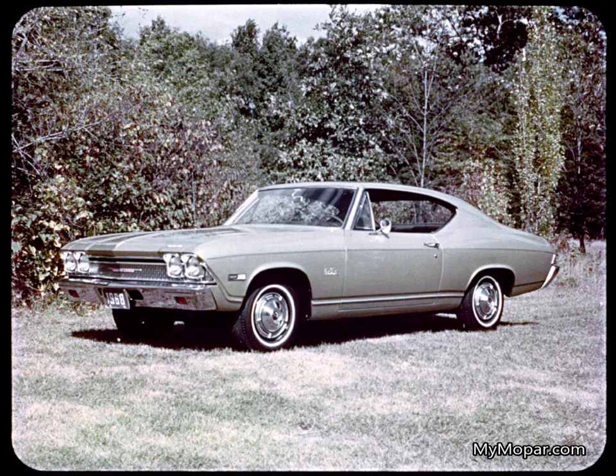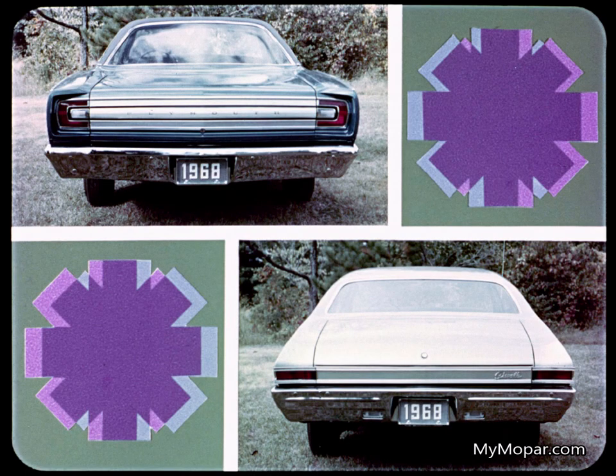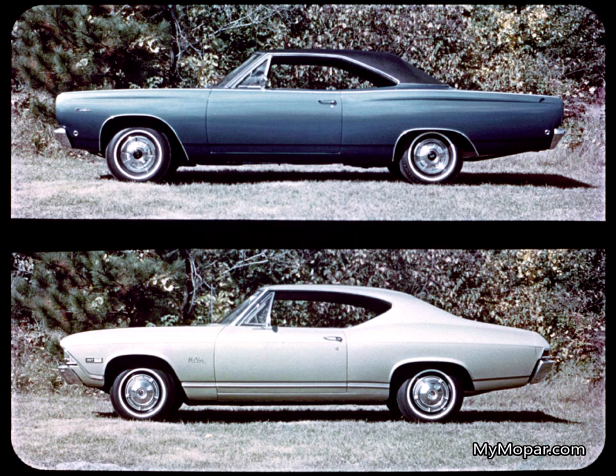When comparing front-end views, you'll see a more distinctive grille on Satellite. Actually, there are four distinctly different grilles among Plymouth's midsize five. Chevelle uses one basic grille on all its models. Now for the rear-end views. Plymouth at the top uses die-cast chrome trim, which is much stronger and sturdier looking than Chevelle's stamped trim. Tail lights on Chevelle wrap around to meet government requirements for side marker lights, while Plymouth has the more modern separate side lights. Here we see other side view differences, roof lines, C-posts, and rear fender profiles.